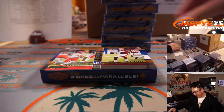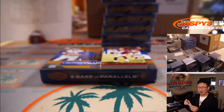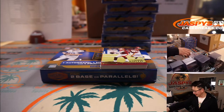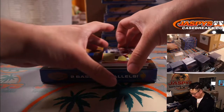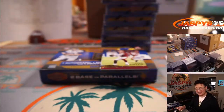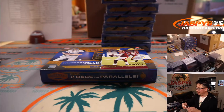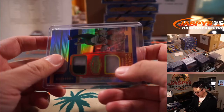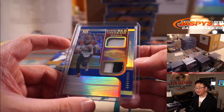Yeah, he might be one of the worst head coaches in recent memory. That's for sure. For someone who's gotten, I mean, he was decent in Miami, but it's hard, I guess. I've never coached a football team, so I wouldn't know. I'm assuming head coaching is just a different animal. There's Joe Burrow, double coverage, dual relic. Some guys are just great coordinators, but maybe just not good head coaches.